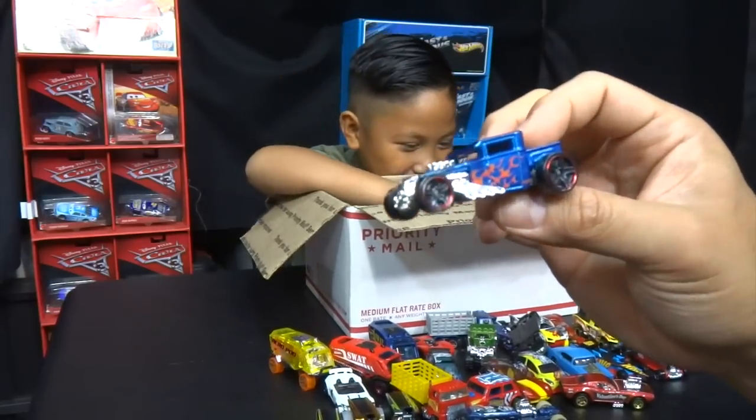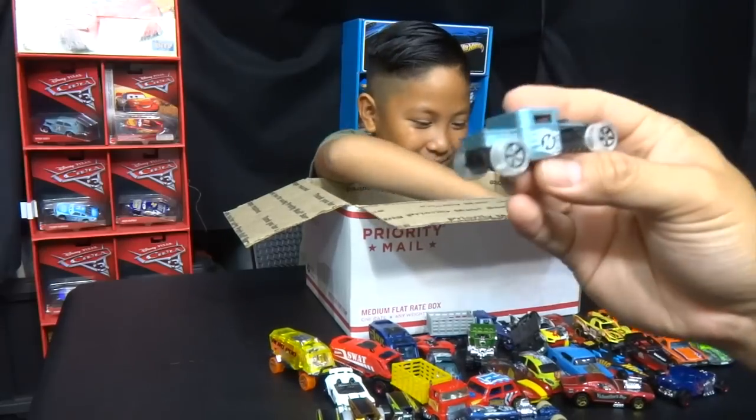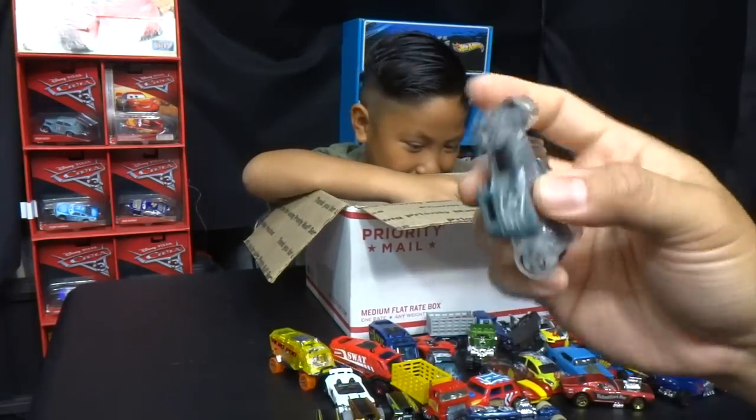I know. Here we go. Bone shaker. Sweet. What's this? This was the glow in the dark bone shaker or something? Halloween bone shaker. The clear wheels.